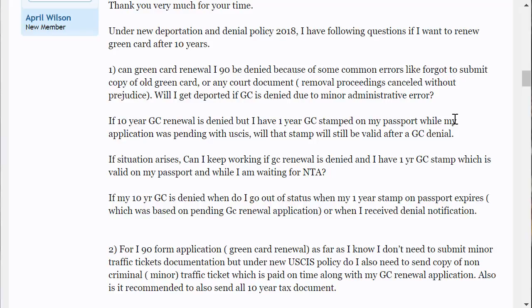Okay, so if 10-year green card renewal is denied, that's what April says. If my 10-year green card renewal is denied, but I have 1-year green card stamped on my passport, see, you are posing a question that really is so far out of anybody's experience that I would really decline to even consider that hypothetical, until we confront it in the environment in which it is posed, because the environment of the laws will change. Only then I will be able to answer that question. In today's environment, all of these questions really don't have any meaning because none of this is likely to come to pass.